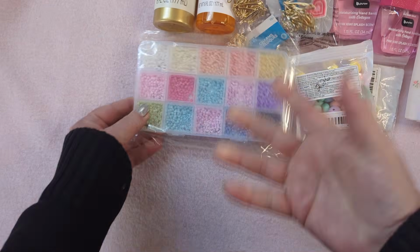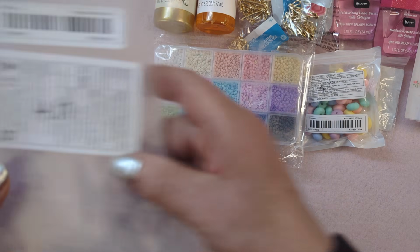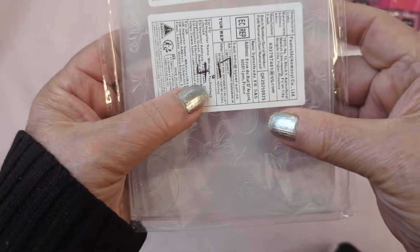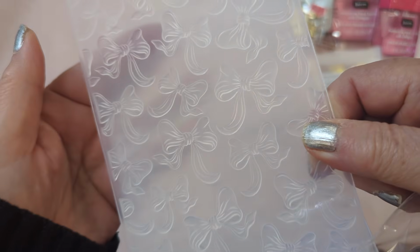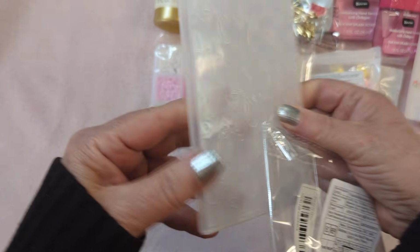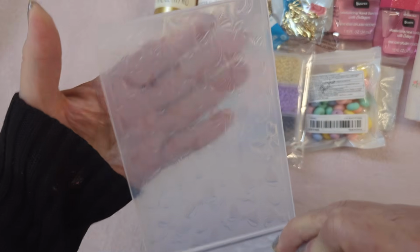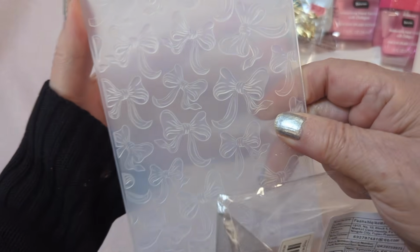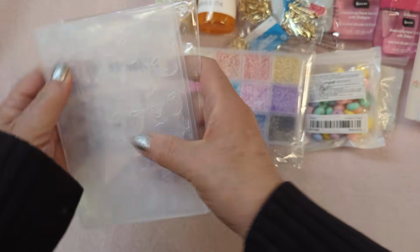$4.68. You get the little box too, so I thought that was okay. And then I ordered this embossing folder. It was $4.17. And this is a bow, and it's the 3D. This is so heavy duty. I mean, this is the thickest embossing folder. It's heavy duty, but I think when it does emboss, it's going to be really pretty with all those bows. So I grabbed that.